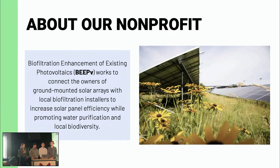So we have created a company called Biofiltration Enhancement of Existing Photovoltaics, or BEEPV for short, which would install biofiltering plants underneath existing solar arrays in order to provide benefits to the environment and the solar panels themselves.